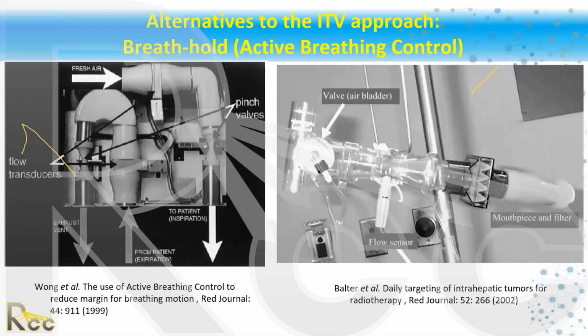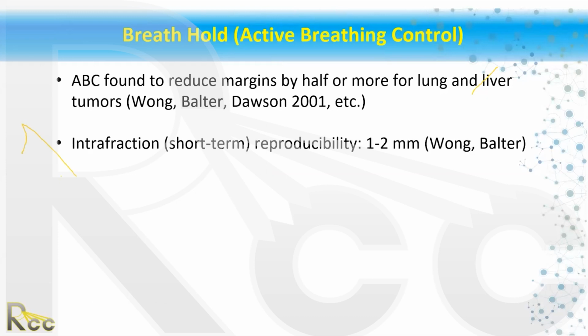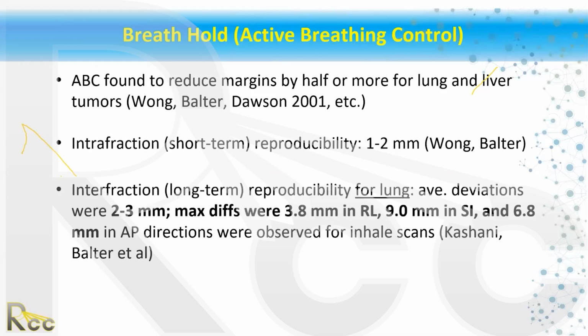So there are other approaches that you can use for things like gating, right? We know about the ABC device. You see some pictures of the active breathing control device here. So ABC has been applied to many different sites, including now deep inspiration breath hold for breast, but also for lung and liver tumors. And there are many studies showing short-term reproducibility is good, a few millimeters, but long-term reproducibility can be higher with this.